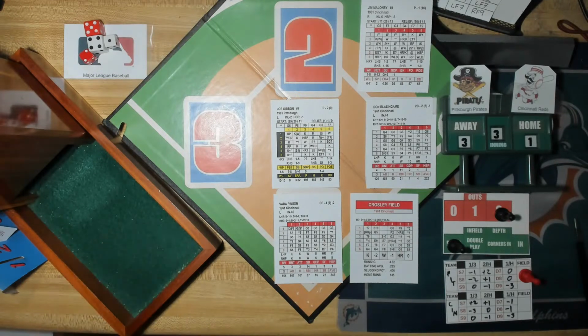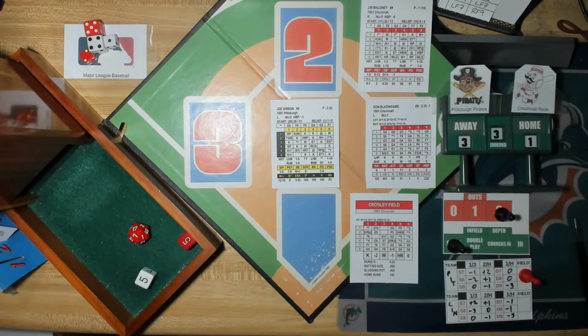Pinson is 0 for 1. Blasingame still on at first. That is a 3. He'll stay put. Gibbon will now pitch to Pinson. Darth Vader gets ready. Gibbon, 5-6. Error on a throw. Pinson, 5-5. That is going to be a fly ball to center. Verdon will get to that with no problem at all, and he will put it away for the out and retire the side. No runs and a hit for the Reds. Still 3-1 here after 3.